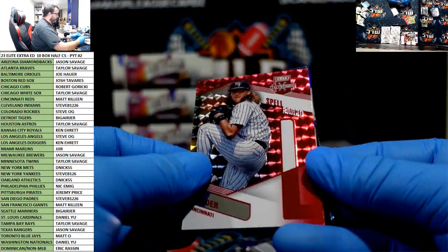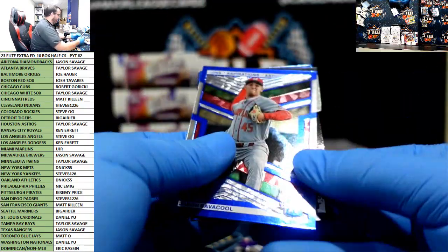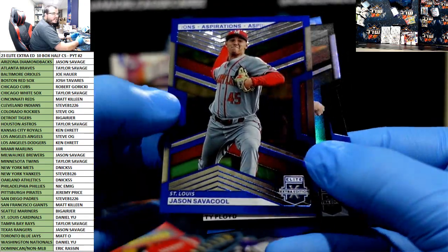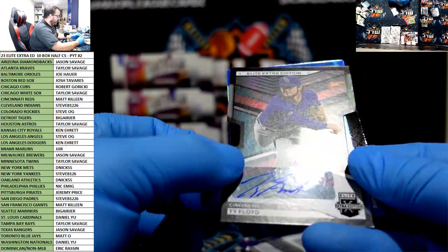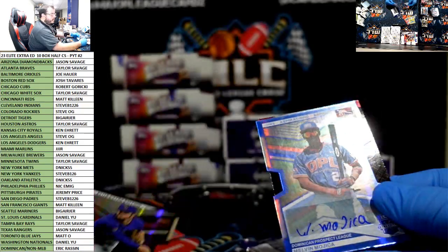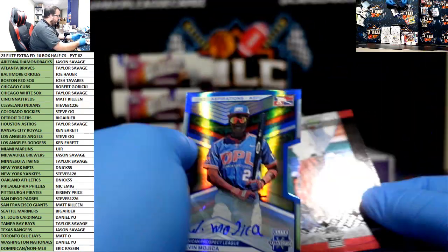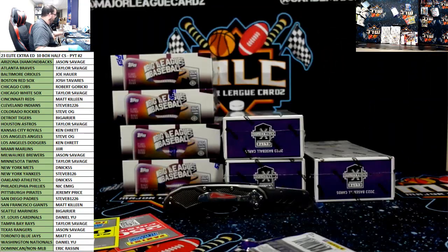Yes, didn't think that'd be on my bingo board, as everyone seems to say now, for 2024. I agree, Steve. The 349, Jason Savakul. There's weirder things in life, I guess. Ty Floyd for Cincy, the 399. McKay. Melvin Mojica to 76 for the DPL. Chase Davis.